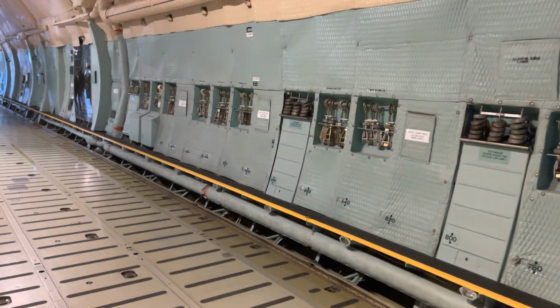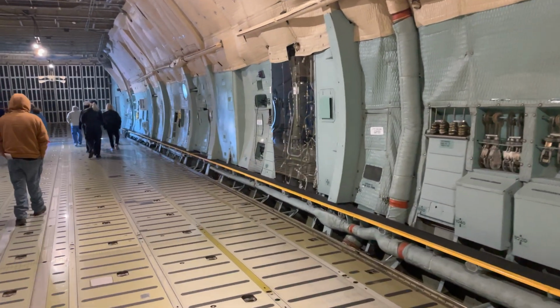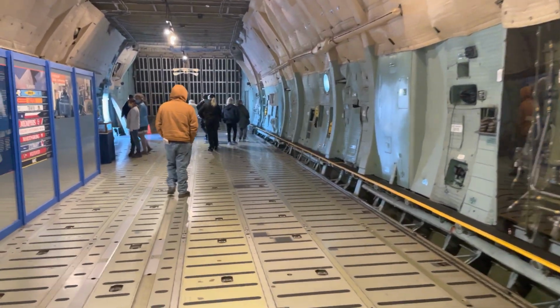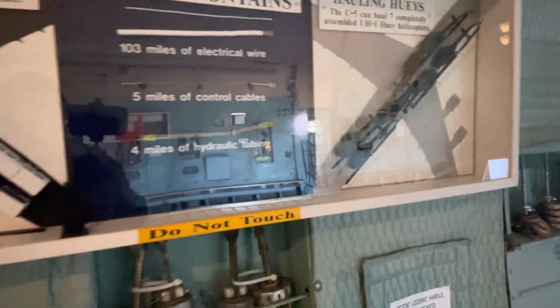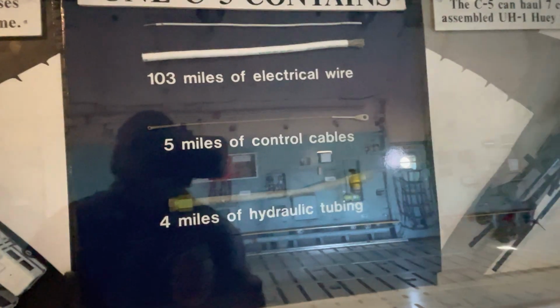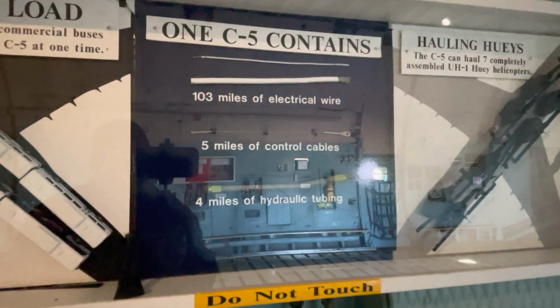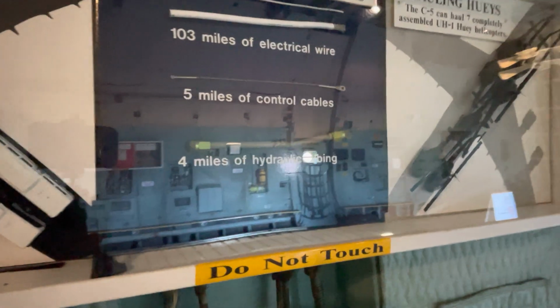That's a pretty big airplane, it would have to be, to carry all the stuff it carried. The guide was mentioning how the state of Delaware, from top to bottom, is 98 miles long. Well, check this out. This shows right here that one C-5 contains 103 miles of electrical wire. So that's 5 miles more than the state of Delaware itself. 5 miles of control cable, 4 miles of hydraulic tubing.